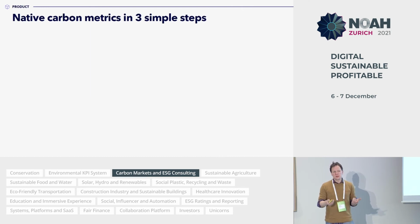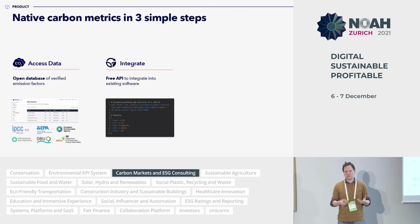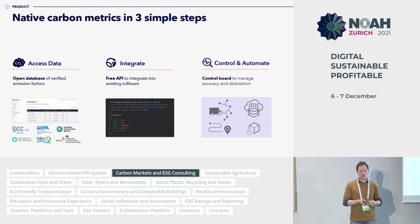So this allows you to really integrate carbon metrics in three very easy steps. You access our open database, and you can see some of the data sources we're using. Then you integrate it with our API, and then you have a control board. And the control board lets you dial up or down the level of abstraction you want and how much accuracy you need to measure your carbon accounting.